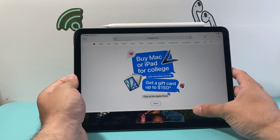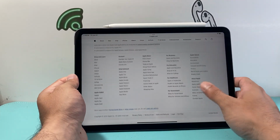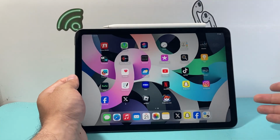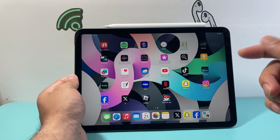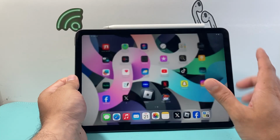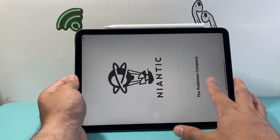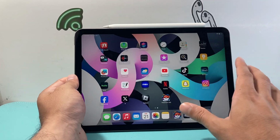Now if you're using it for lighter gaming, some of the 3D gaming will work fine, but once you get into some of the very heavy graphic games that are meant to be played on console, you might see a little bit of lag. But again, it all depends on what game you're playing here. If you're playing Roblox, these apps will work without any issues. Pokemon Go, right? But for the more graphic-heavy games, it's something you have to test on your own.